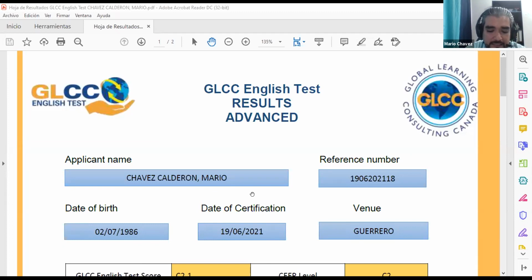The second advantage is a very simple and easy to take platform. You just need to log into the platform with your username and password, and you can easily answer the test. There's not a lot of inconvenience. Unfortunately, with some exams like Linguaskill from Cambridge, we sometimes have problems because the person gets confused and doesn't write their name properly, or clicks where they don't need to click. No, this is a very friendly platform that doesn't require you to know a lot about computing, right?